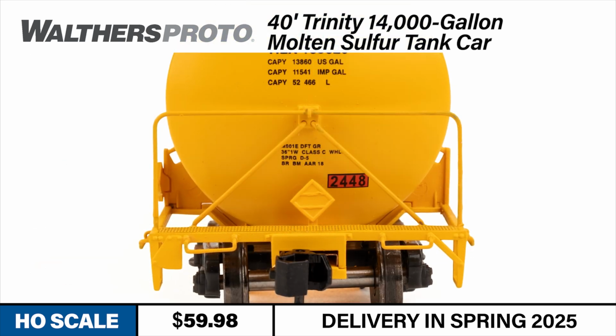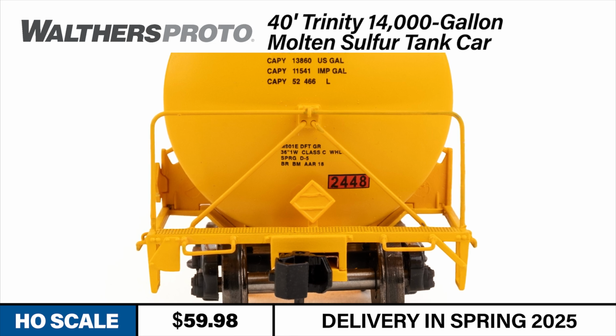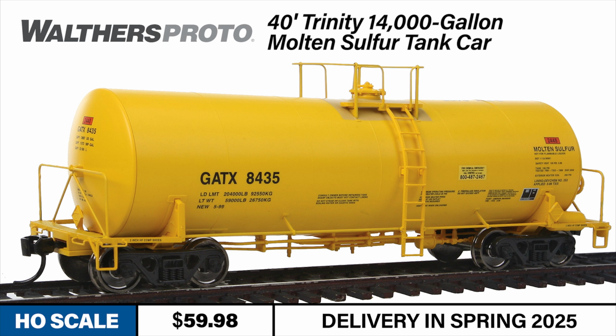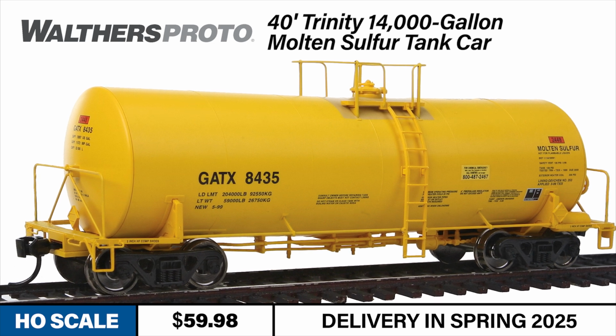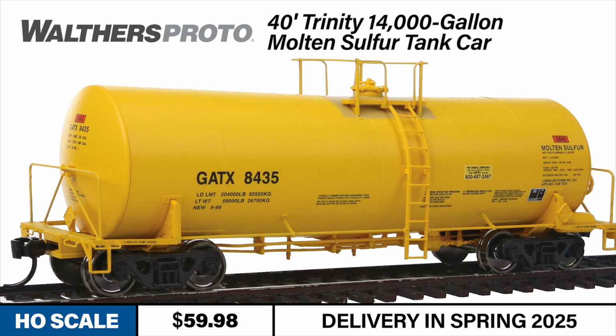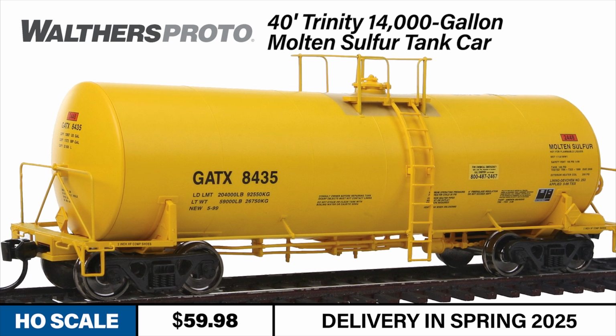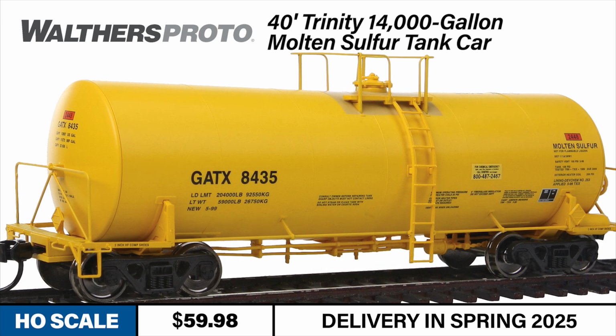Other standout details of this model include etched metal platforms on the ends and on top of the tank, as well as separately applied side ladders, handrails, and brake system parts. All grab irons are made of separately applied wire. The underside of the car includes all the appropriate inlet and outlet piping.